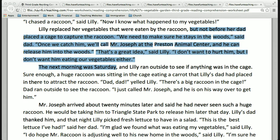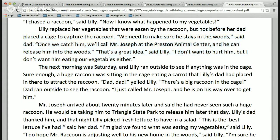Okay, very good. Let's go to eating our vegetables either. Vegetables is good. We're looking at the R at the end of our and the R at the end of either. So eating our vegetables either. Try that. Good. One more time. Eating our vegetables either. Good, good.